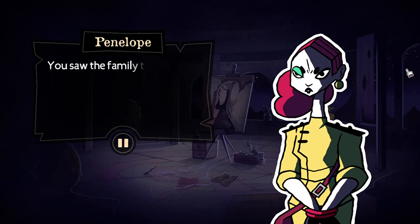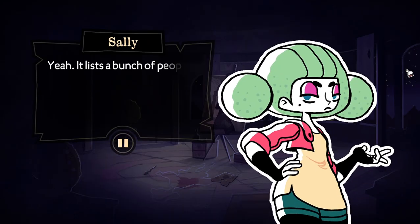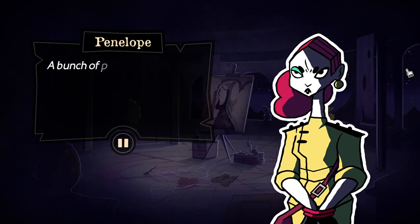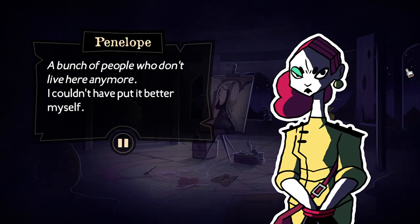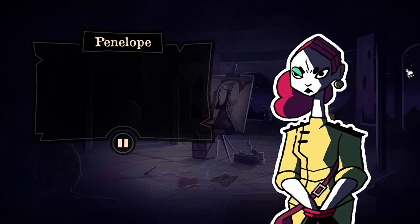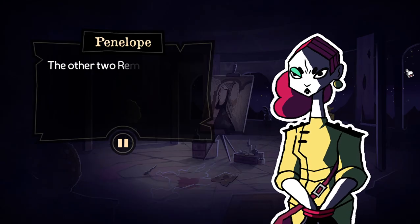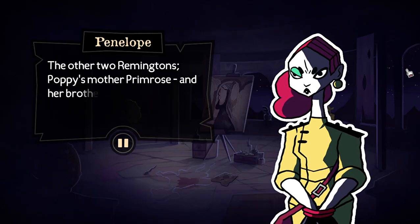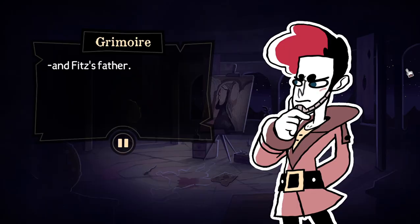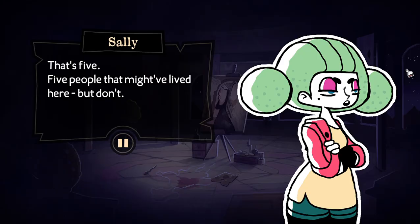You saw the family tree hanging in the grand hall, did you not? Yeah, it lists a bunch of people who don't live here anymore. A bunch of people who don't live here anymore. I couldn't have put it better myself. My mother, for one. My father, too. The other 2 Remingtons. Poppy's mother, Primrose. And her brother, Richard. And Fitz's father. That's 5. 5 people that might have lived here, but don't.